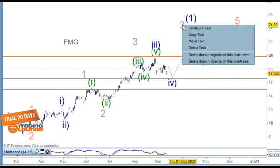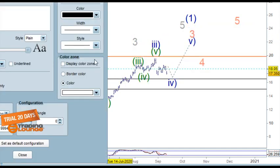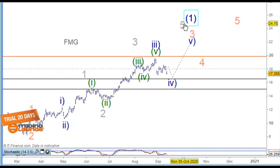And that's possible. We need to look at it. We just can't throw it out just yet. So we'd need a shorter wave 5 to make this wave 1 here.